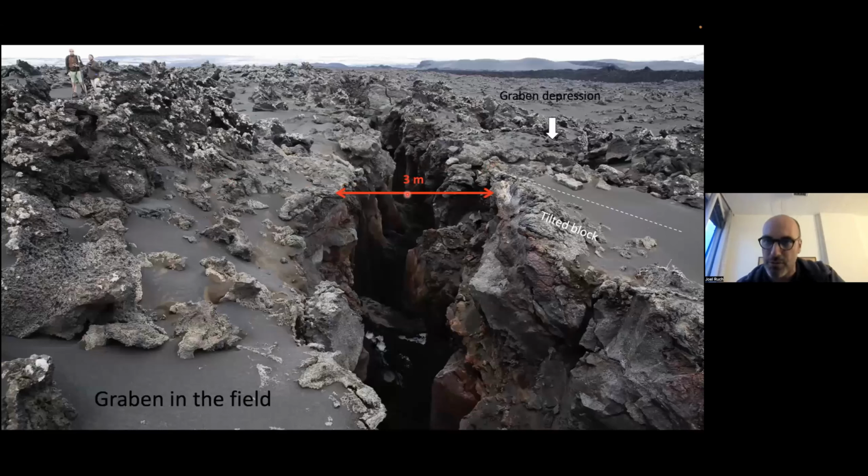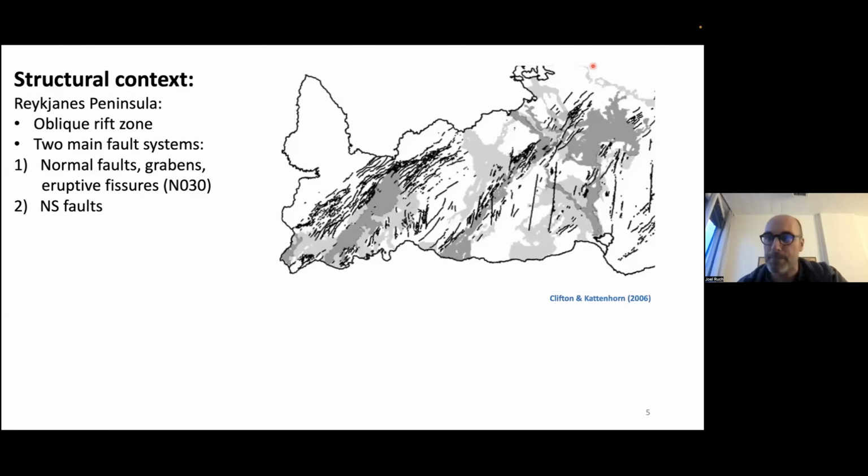You have large open fractures, like a graben depression that forms within a few days. And things change a bit from this conceptual model where you have the dike opening, propagating laterally over dozens of kilometers, creating a beautiful graben. The Reykjanes example is quite a nice example of this shift in the kind of model we can have in our minds. When I went there, I said, wow, let's try to find a graben in the area. And I was quite disappointed back in 2021 not to see any of these clear extensional structures.